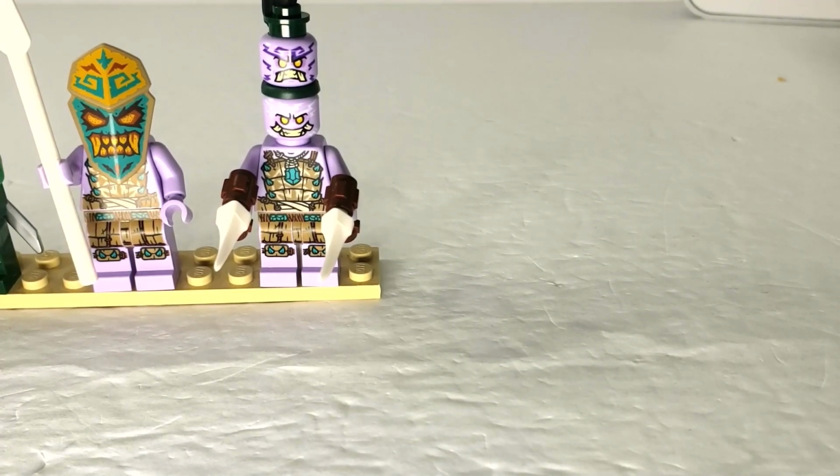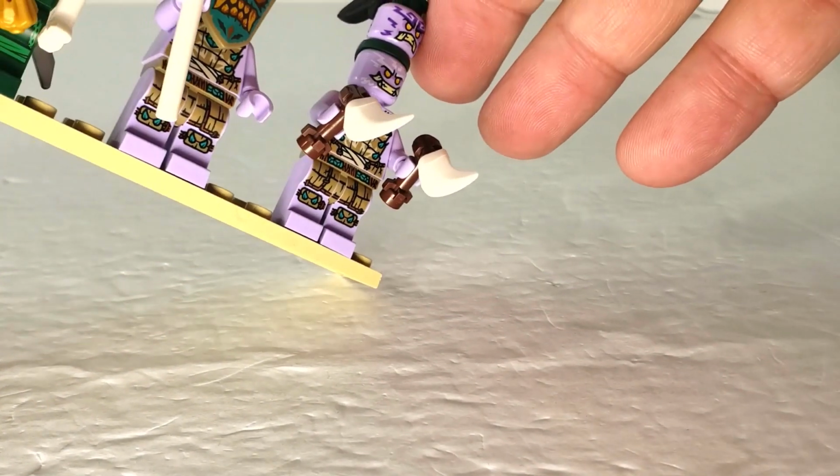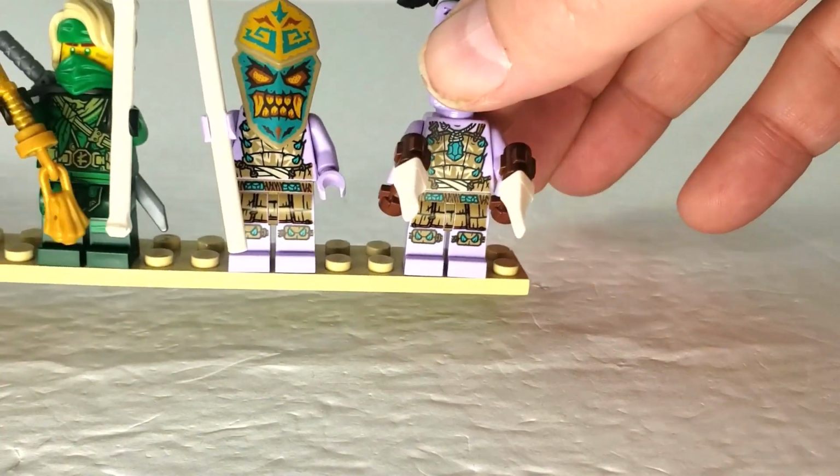No. What's going on there? There's something different, anyways. I think that's what they were going for. Kind of a different looking dagger. Front curved blades? I don't know.